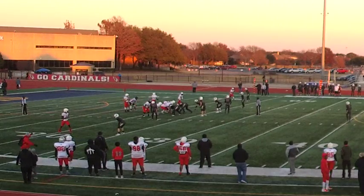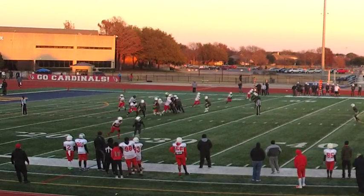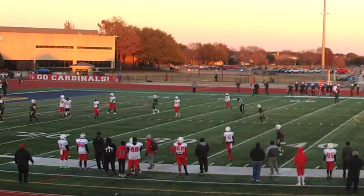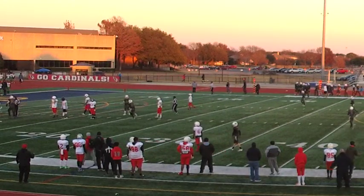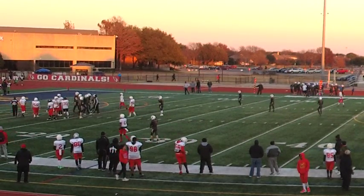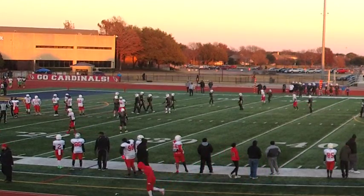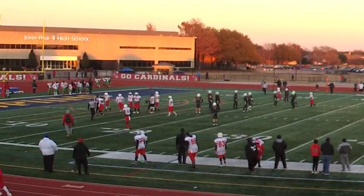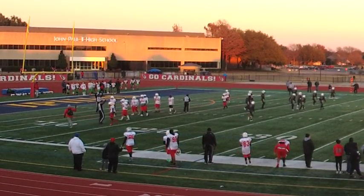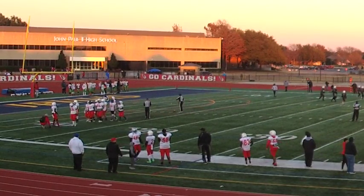They send a receiver to the other side to give a doubles look. Well, actually, a 3-by-1 look. Ball snap. Quarterback looking for someone. He's going to be in trouble here. They got him sacked. That's a big loss. You got to either get rid of that football or take off and run. One of the two. Can't do that. Timeout. North Texas. We got a timeout here.